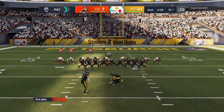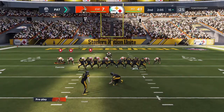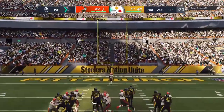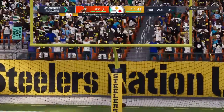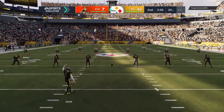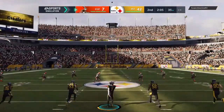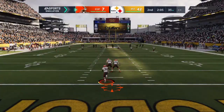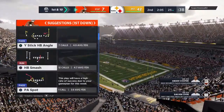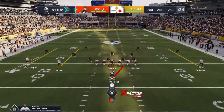Gould to add the extra point. And the rout is on here in this first half. Makes the score Steelers 42, Browns 7. After the touchdown, it's Robbie Gould now to kick it away. And that one will bounce out of the back of the end zone, so we will start here at the 25. The Browns drive about to get started.